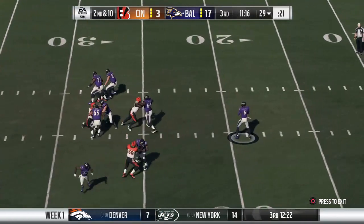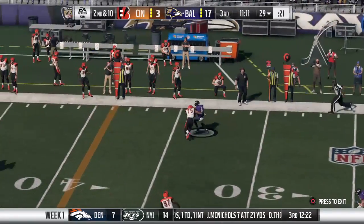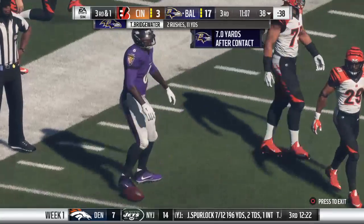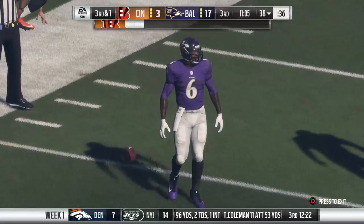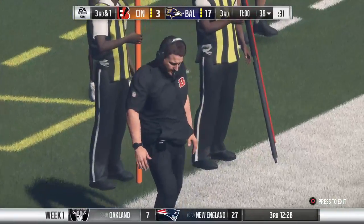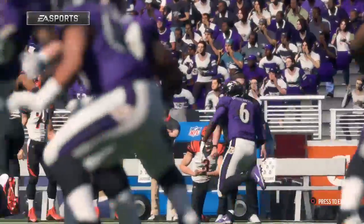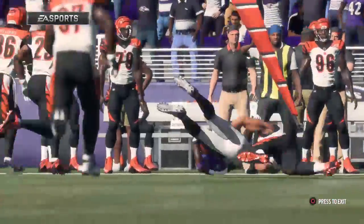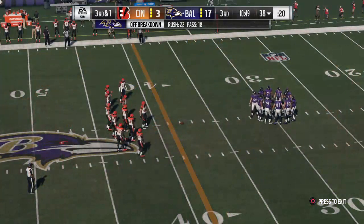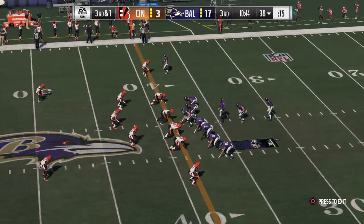On play action, it's Bridgewater. And he's got room. And he'll be brought down shy of the 40 at the 38-yard line. Give him 9 on the play, and that'll make it 3rd and 1. The Ravens on 3rd down have hit 4 of 7. They need just a yard here. It's 3rd and 1.